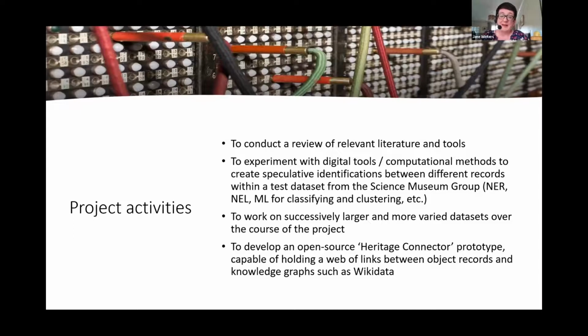The main project activities are to conduct a review of relevant literature and tools, which is really my responsibility on the project. We originally slated that for the first 4 months, but it's been quite apparent that we're going to have to keep doing that really through the whole project, because there's so much new and emerging literature in this area, not least some of the findings from the other foundation projects.